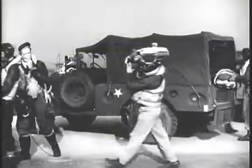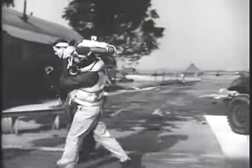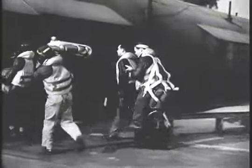Trucks bring the pilots from the field to the squadron dispersal hut for intelligence interrogation after the mission. Coffee and sandwiches if they want it. Little action today, just a routine escort.